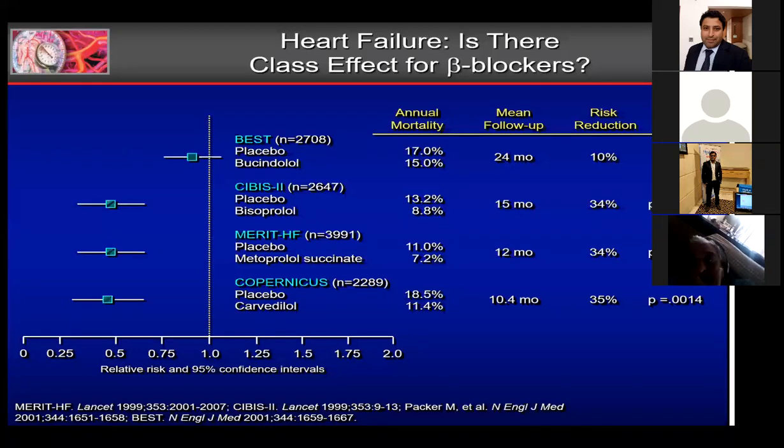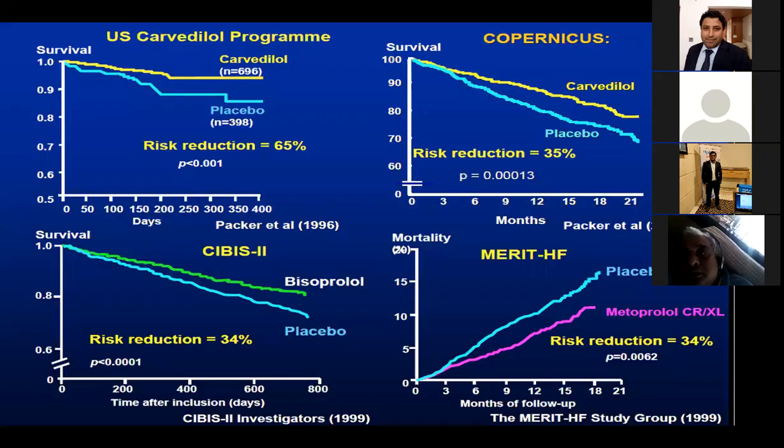So in heart failure, is there a class effect of beta blockers? So yes, there is some amount. Some of the newer ones, such as bisoprolol, metoprolol succinate, and carvedilol, have been studied extensively in trials such as CIBIS-2, MERIT-HF, and the COPERNICUS trial, and all have shown a definite benefit in terms of reduction in annual mortality, risk reduction for all three drugs.